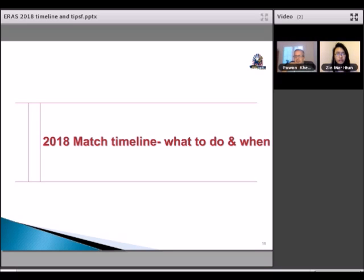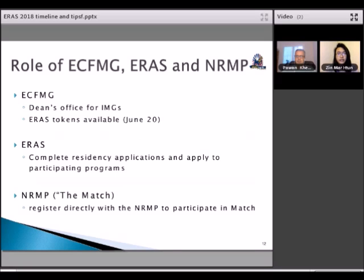Okay, yes. So everybody, I think everybody is aware that the ERAS token was available 5 days ago, on June 20th. So now everybody must have purchased their ERAS token. If you haven't, don't freak out. That's okay. You have the whole season, all the way up to February, to purchase it. Anytime you decide to apply, that's when you purchase, so don't freak out.